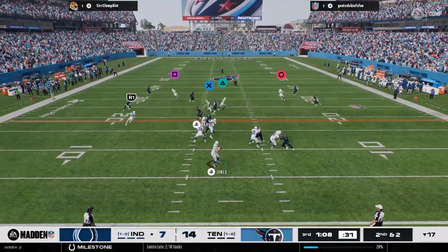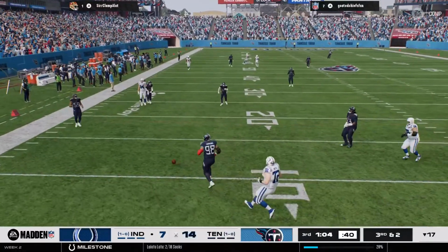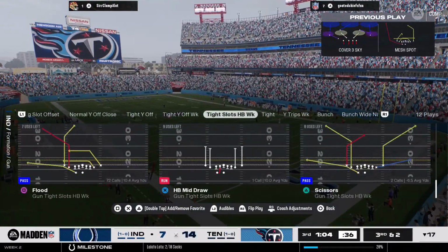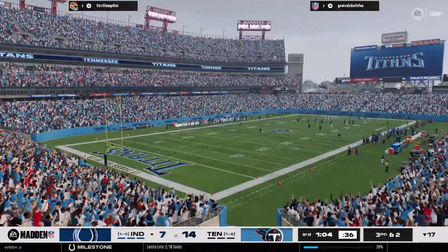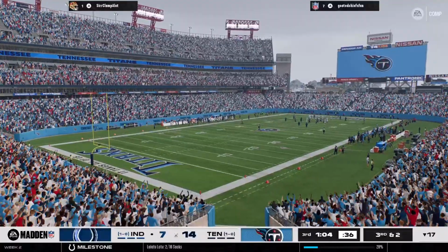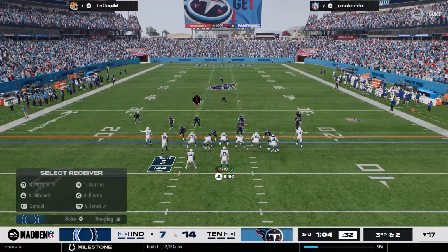From the 17, Jones. The RPO will keep it himself. And that is incomplete. Understand he's just down one possession, trying to make something happen by extending the play, but the coverage downfield was excellent. He escaped and bought some time, but that one goes incomplete. After the incompletion, here now, 3rd and 2.